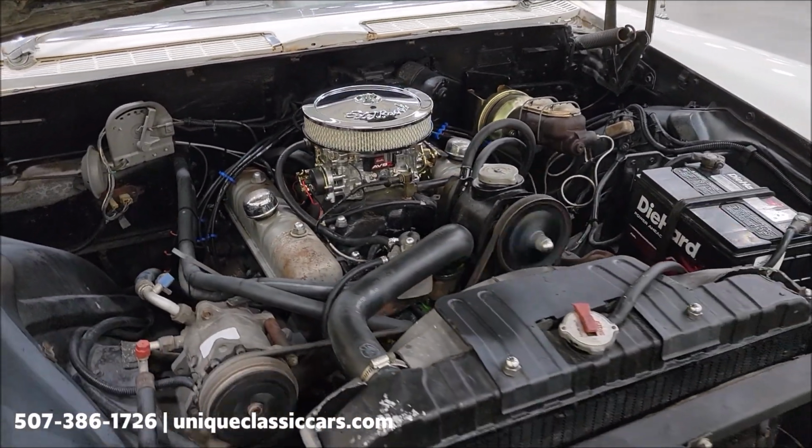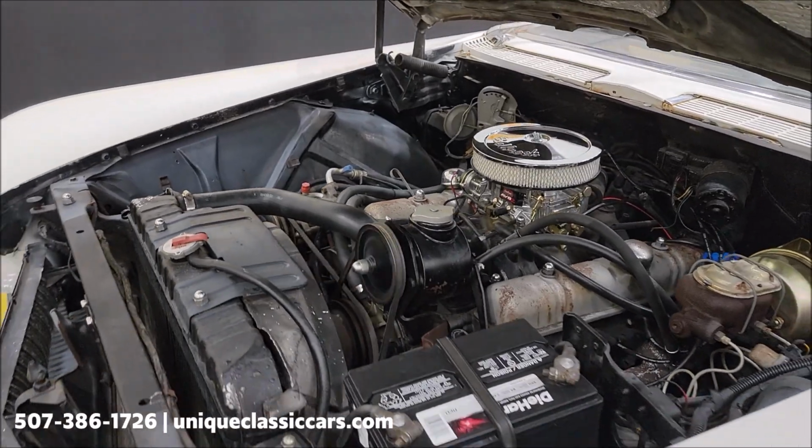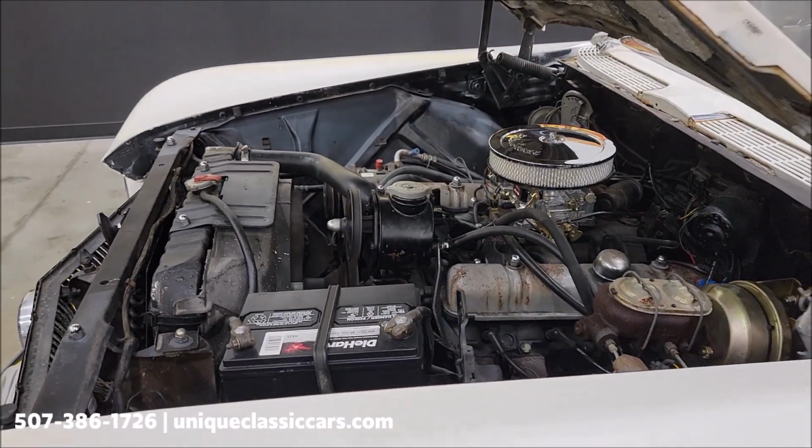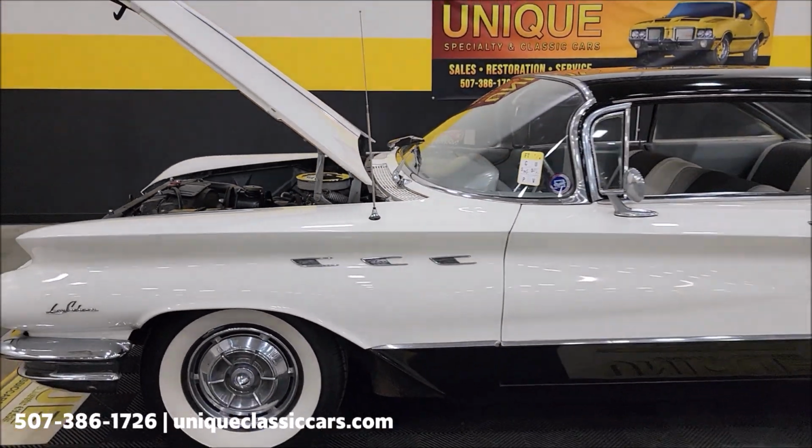Smooth runner. And once again, 364 paired with an automatic transmission. Numbers matching, the original one, numbers matching. You can see it on the top of the block, stamped right there.